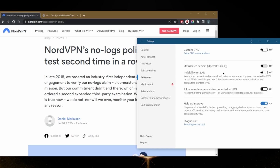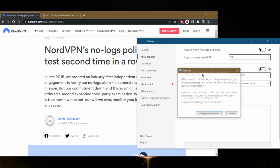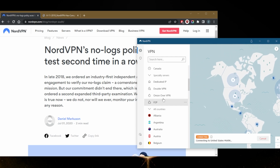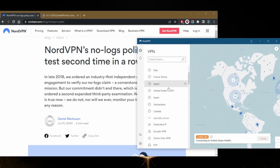So yeah, of course, if I haven't shown that, if you just switch to OpenVPN, change and reconnect, go back here, and you will have access to dedicated IP servers, okay?